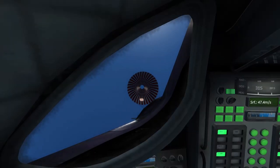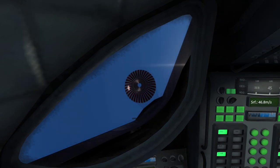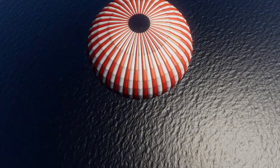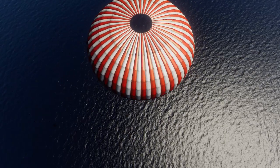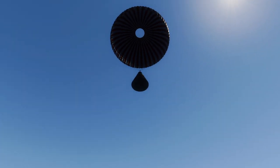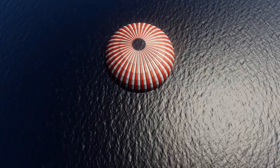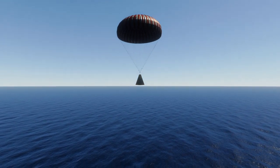Good parachute out the front window. Roger, good parachute. Full deployment. Confirmed. Slowing down nicely, Vandenberg.